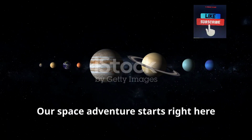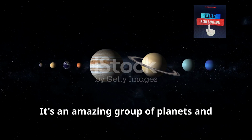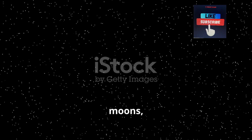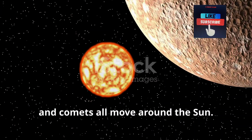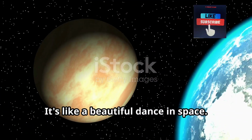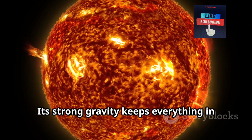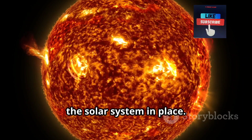Our space adventure starts right here in our solar system. It's an amazing group of planets and other things in space. Planets, moons, asteroids, and comets all move around the sun. It's like a beautiful dance in space. The sun is a huge ball of burning gas. Its strong gravity keeps everything in the solar system in place.